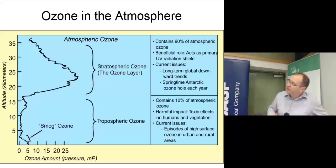The main bulk of the ozone in the atmosphere is in the stratosphere, and that's between about 15 and 40 kilometers above our heads. 90% of the ozone is there, and the key role that it plays is to absorb ultraviolet radiation from the sun.